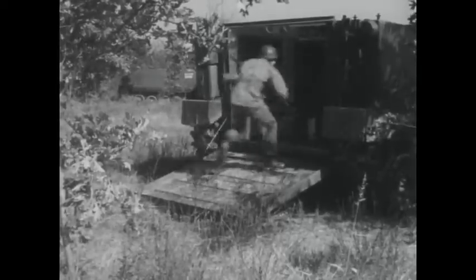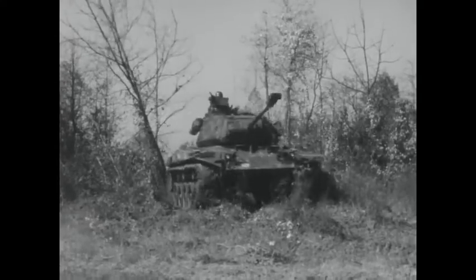The combat effectiveness of these vehicles always depends upon the speed with which a commander can move them from one advantageous position to another. You don't have to soldier very long in an army unit to learn that the mobility of these fighting machines depends almost entirely upon the quality and quantity of preventive maintenance given them.